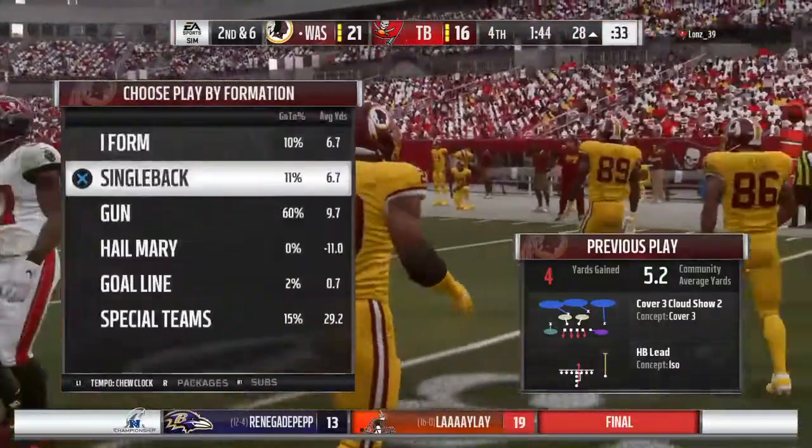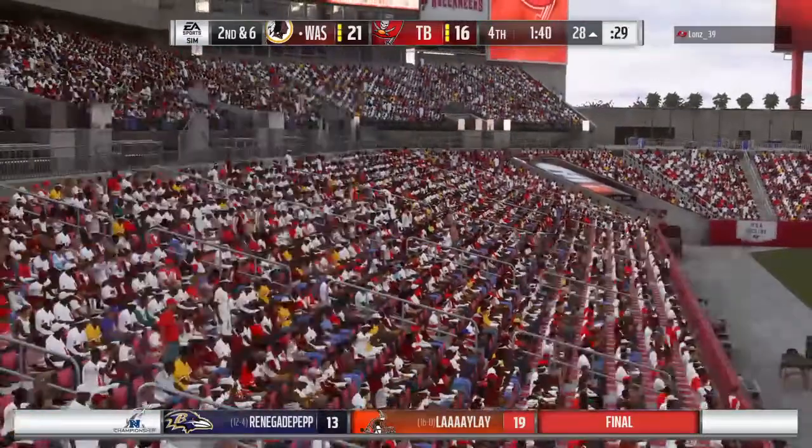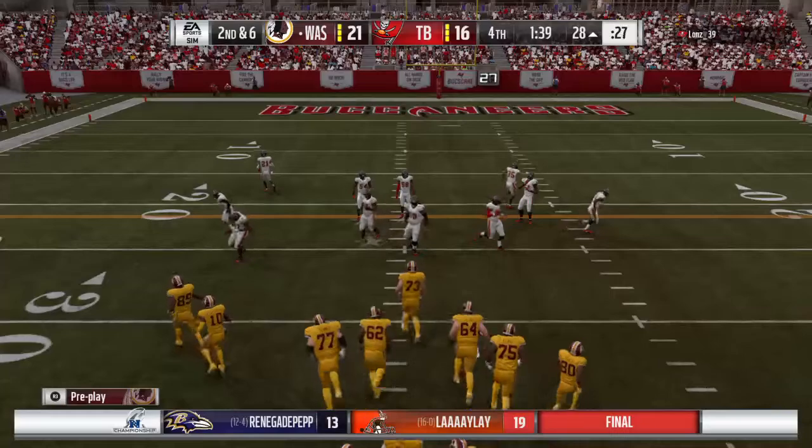But they picked up a little bit of yardage there, and now, in this situation, should be in no hurry to run a play really fast. Let the clock wind down.